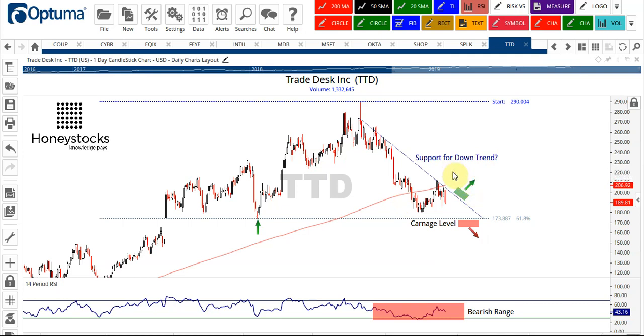I wouldn't necessarily be massively bullish even if we were to break that trend line, but I think that would be perhaps a short-term catalyst for a bit of momentum to come in. We're in a bearish range with momentum, so that's something to be considerate of. But as we can see here, I've highlighted the carnage level. I think if it does get back down to this 173 level and breaks, then you can probably tuck Trade Desk to bed for quite some time.